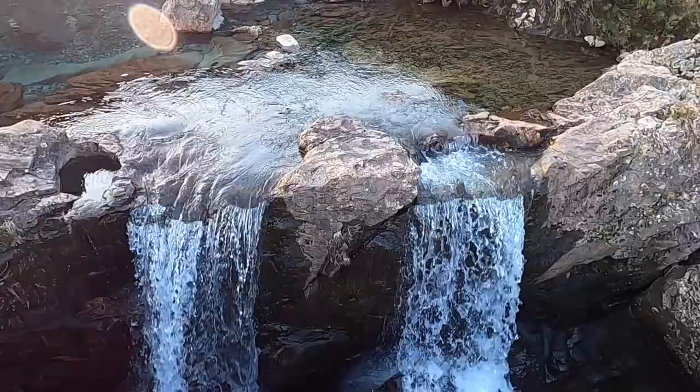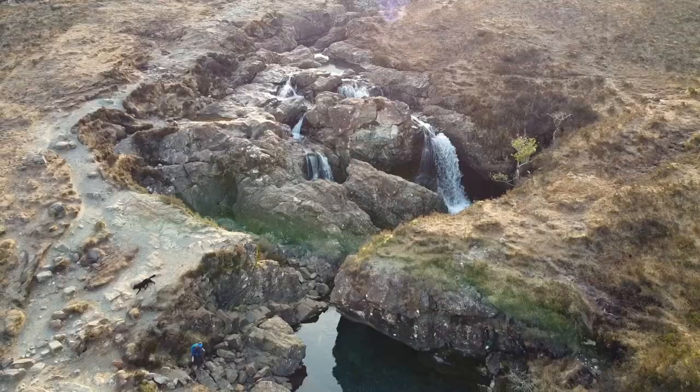The rocks of the surrounding mountains are magnetic, causing compasses to malfunction. Maybe this has also contributed to the area's magical reputation.